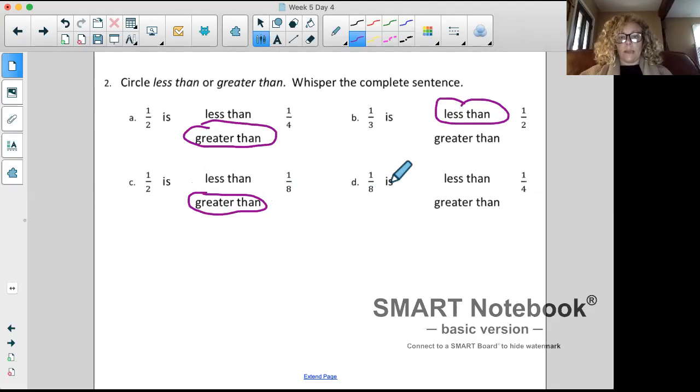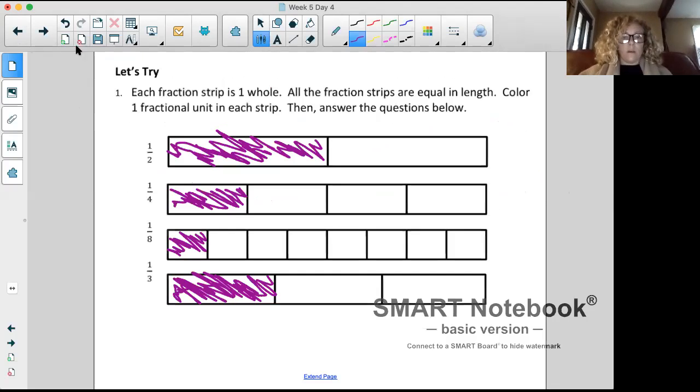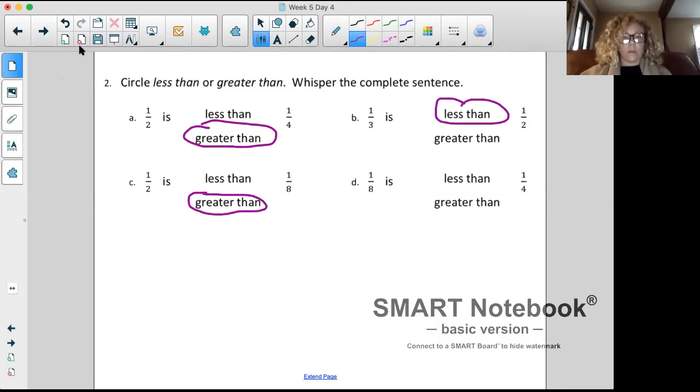And D, 1/8 is either less than or greater than 1/4. We're going to look for 1/8 and 1/4. Let's see. 1/4 is bigger, 1/8 is smaller. So 1/8 is less than. Can we read that together? 1/8 is less than 1/4.